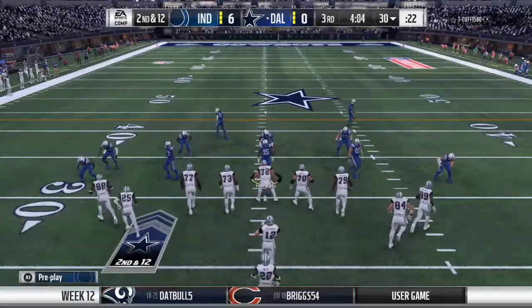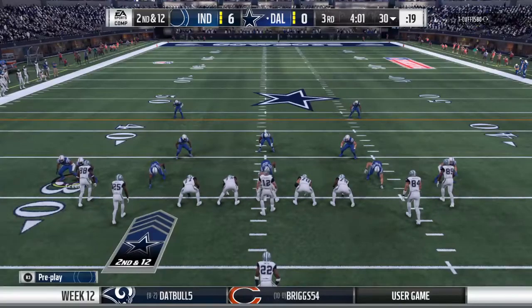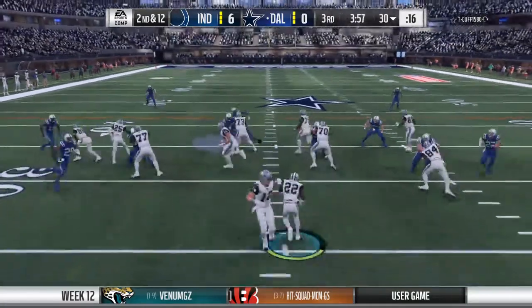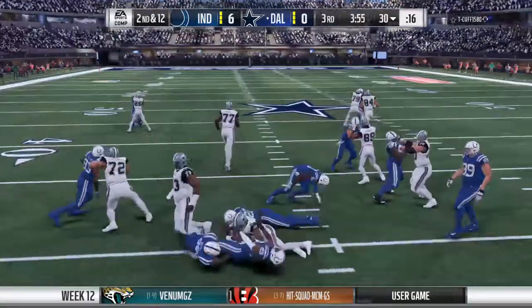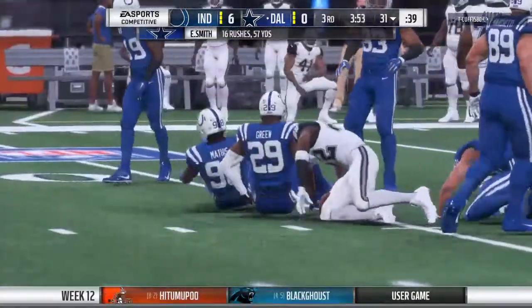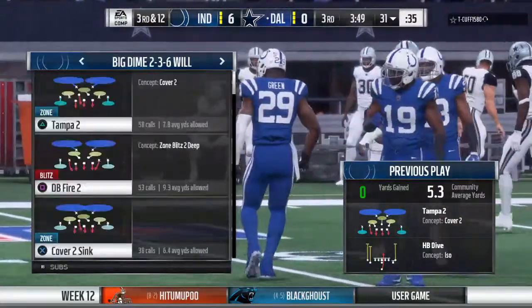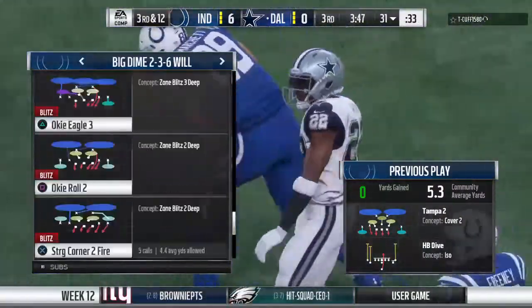And some changes here as the D-line separates some. Let's go. And they give this time to the tailback. And he's going to be met at the line of scrimmage and taken down. Maybe a gain of a yard that time, but yeah, from the spot, actually no gain. So 3rd and long.